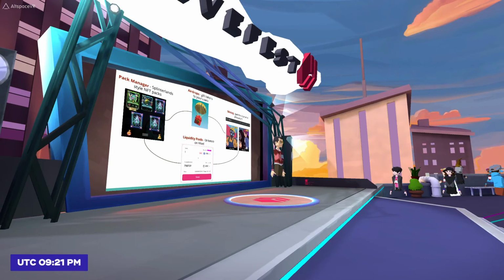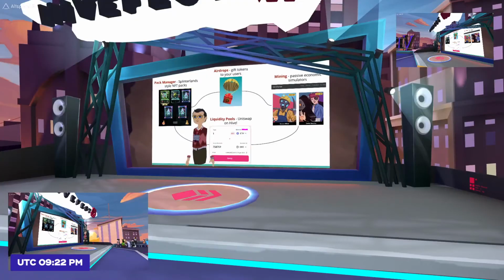Another example, airdrops. So maybe you want to publicize your project by doing an airdrop. Well, that's also really easy. You can just take your list of targeted accounts, feed that into the airdrop contract, and then the contract handles the rest, so you don't have to worry about it.